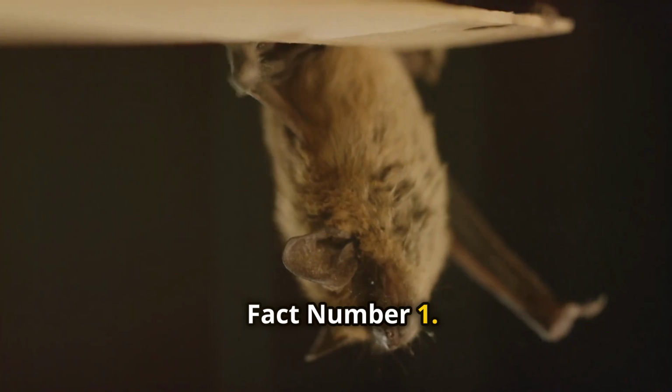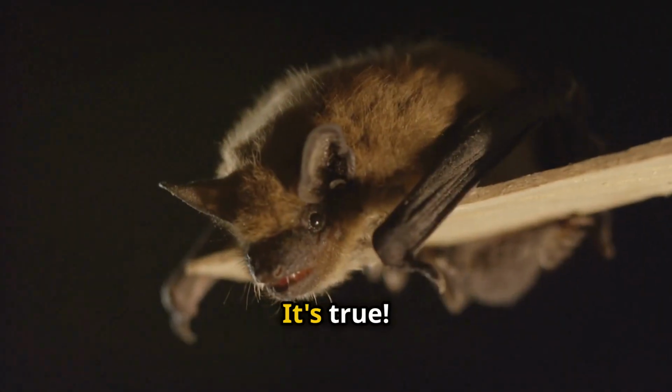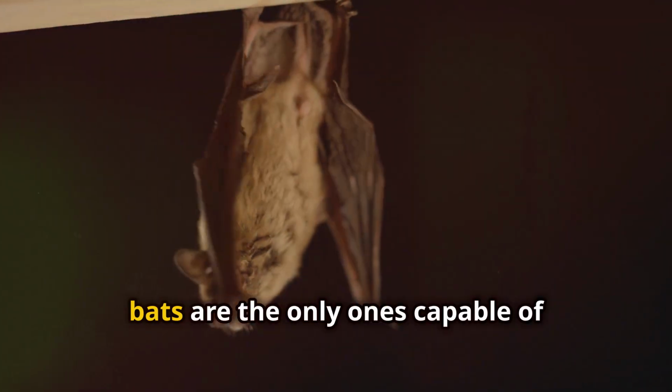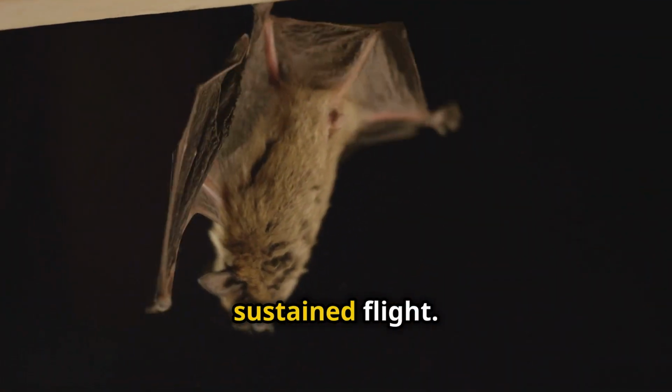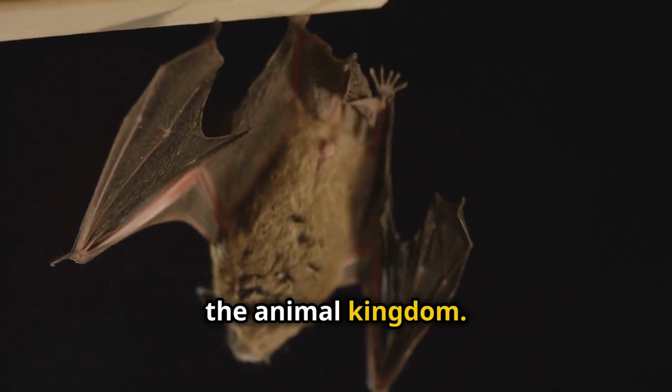Fact number 1. Did you know that bats are the only mammals that can truly fly? It's true! While other mammals like flying squirrels can glide, bats are the only ones capable of sustained flight. This unique ability sets them apart in the animal kingdom.